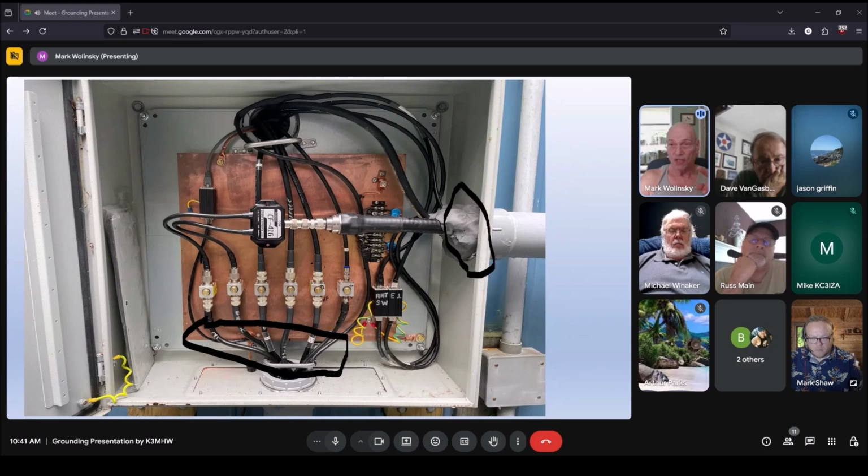You'll notice on the left side of the box, the door has a wire to make sure that it is at the same potential as the box itself. So that yellow wire there comes over and makes sure that this door has the same potential, even though they're bolted at the hinges.